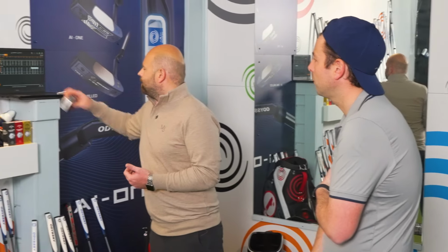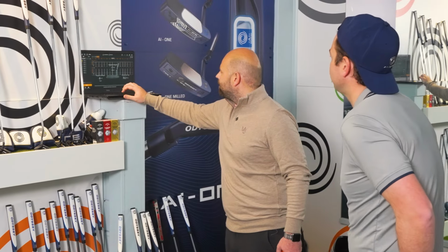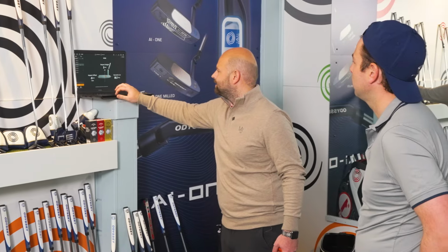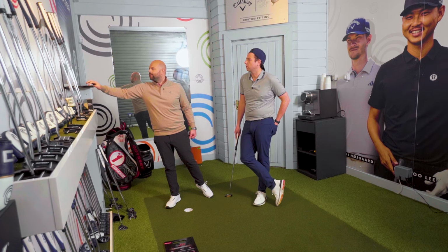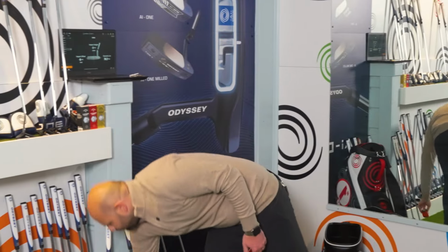Okay. Now, as I look through the numbers also on here, the thing that's changing that I'm not so happy with is impact location. Okay, so your impact location is now going across to the heel side. And what's also happening is that your dynamic lie, so the way the putter is lying, is coming in less. Now we know we're looking at 35-inch putters. We know we're looking at face balance, maybe a slight arc. We can start to really go into the rest of it.